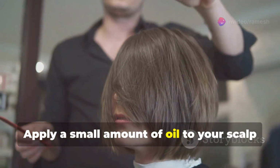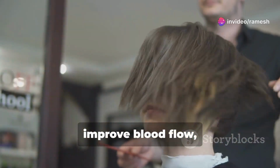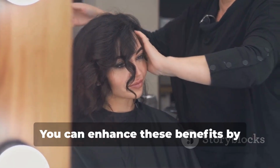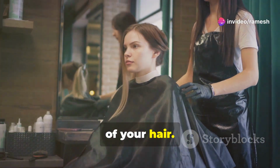Apply a small amount of oil to your scalp and massage it in gently. Regularly massaging your scalp can improve blood flow, which can help your hair grow and make your scalp less dry. You can enhance these benefits by massaging your scalp while oiling. You can also apply the oil to the length of your hair.